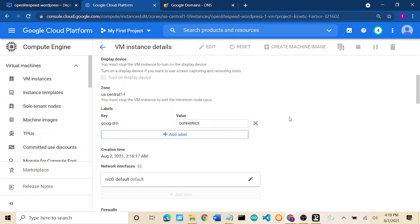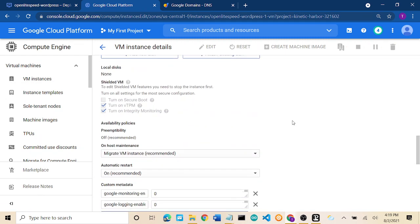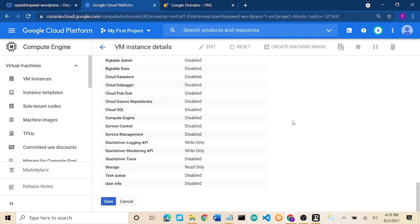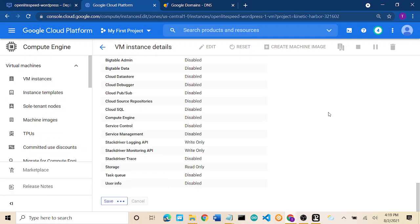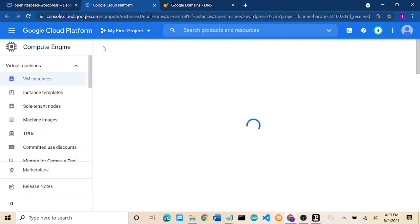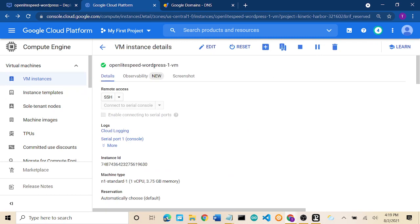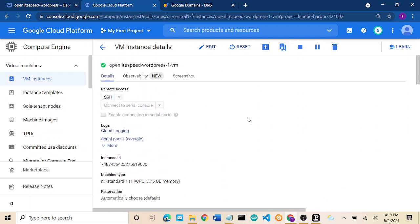Exotics. We're going to scroll down some more. And let's see. Go to save. And click back. All right, well, it looks like that doesn't even change it. So don't worry about changing it. I don't know, there's a way to change the name of that, but I'm not really worried about it. It's nothing to do with the functionality of the site.